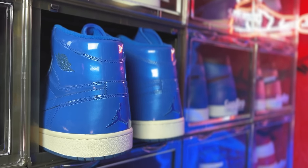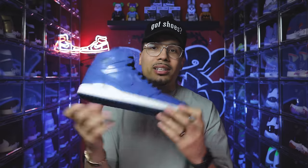These ones got the Jumpman on the back, the Jumpman on the tongue. All royal blue patent leather. Very, very clean. Kind of similar to the Dover Street Market vibe. Y'all remember those back in the day? But a little bit different as well. And then obviously, the material is just all blue patent leather all throughout the sneaker. I think they did a really amazing job on this sneaker. A different sample, a nice addition to the collection, really hits home.